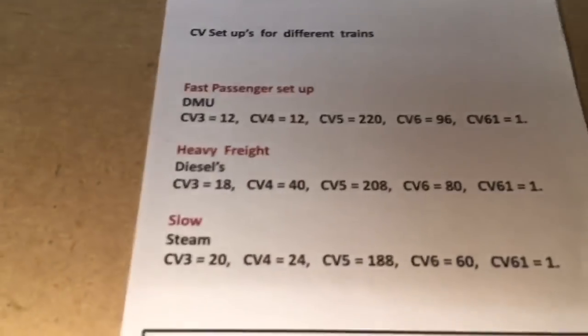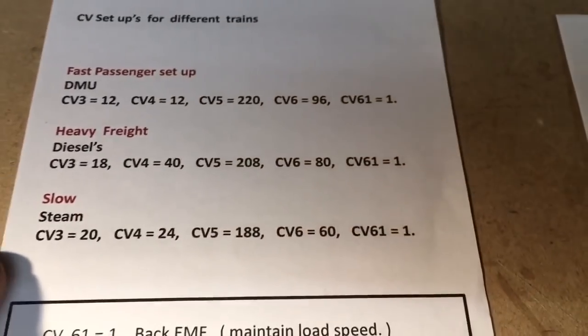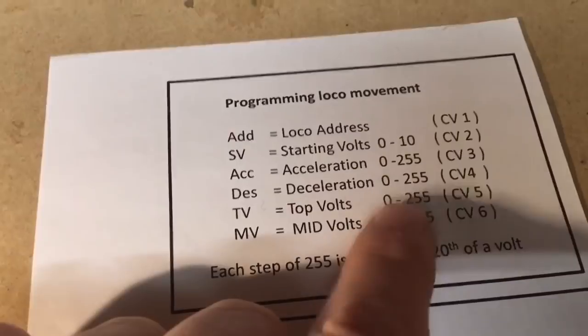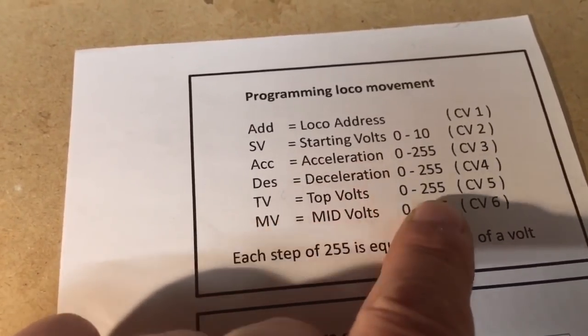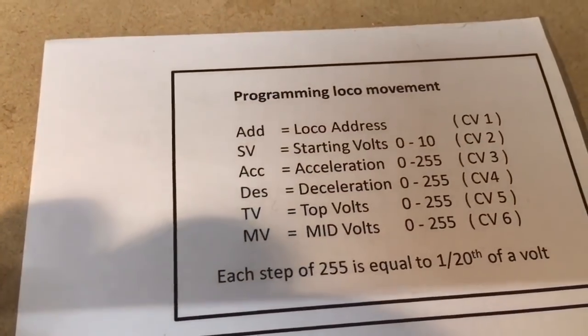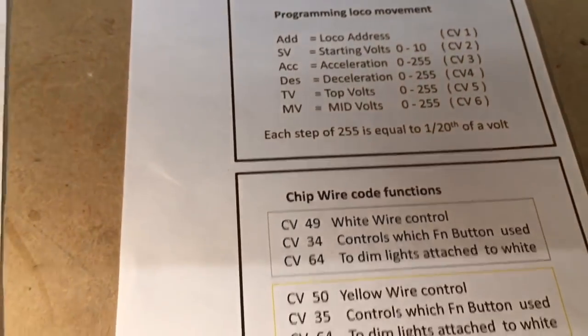I keep that with my little stuff over there, and these are my other little sheets I keep. These are my basic settings for my decoders. If I'm doing a heavy freight, I'll set these settings, so fast passenger service and heavy freight, and then we've got steam trains, that kind of thing. I sometimes do some of my own little settings. These are very handy things to know. Obviously some decoders have different values, so do check your decoder settings first. Might not actually go up to these ranges, but these are just as a guide. They're normally generic, but they're really handy to have. It tells you CV1 is where you're adding the loco address, CV2 is your starting voltage and all the rest of it. And then that one I keep for controlling the lights. It's just a quick reference for me, really.